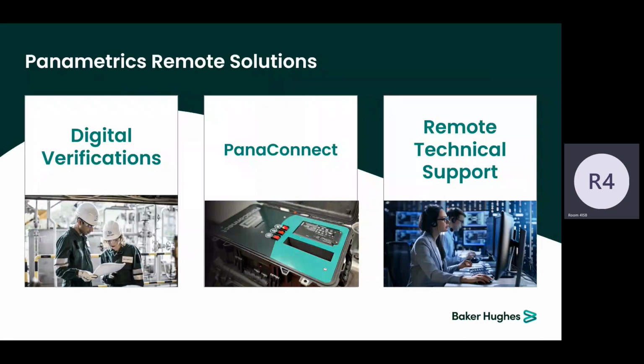Again, one of them is digital verification, the other one is Panic Connect. This is something more new. This is something that was developed maybe about over a year ago now, Panic Connect, which I'll cover. And then we also have our remote technical support. Now, why is it important in terms of remote technical support?